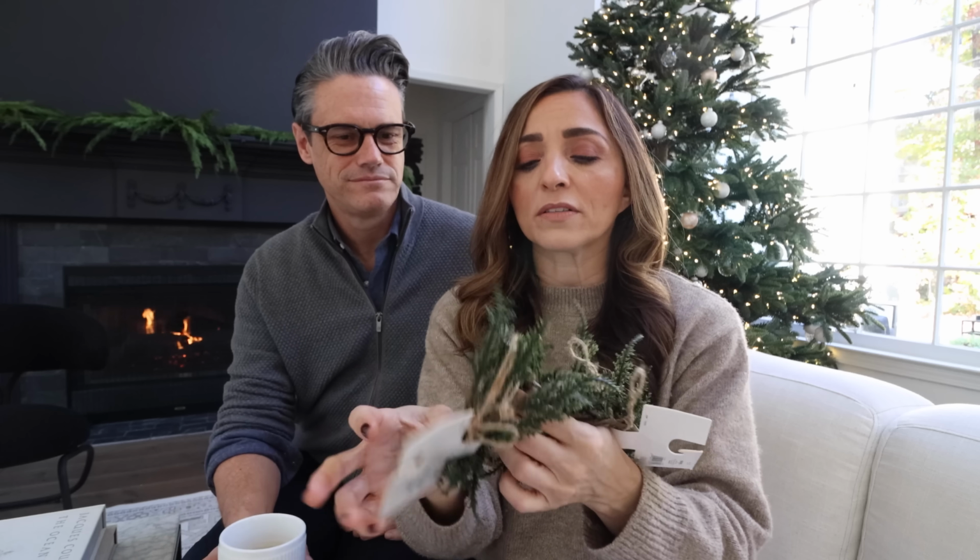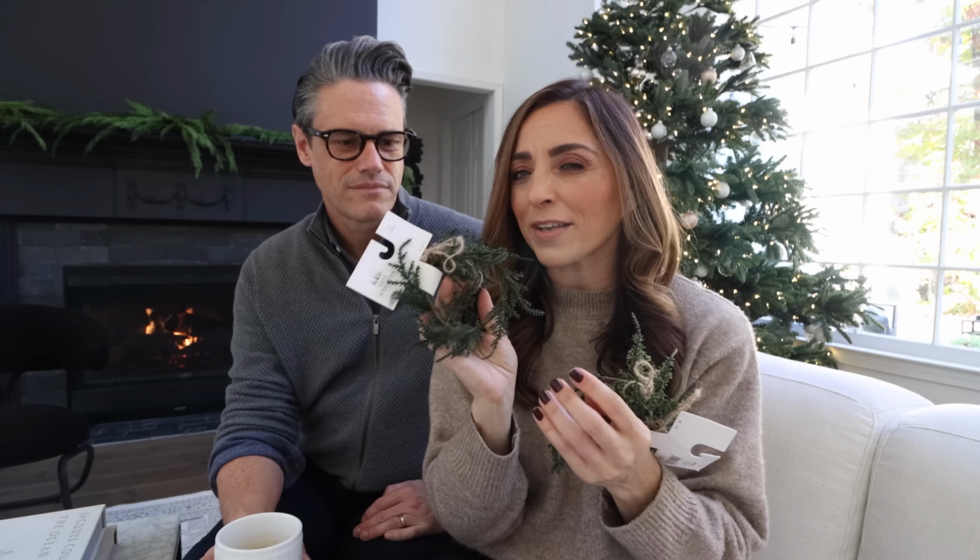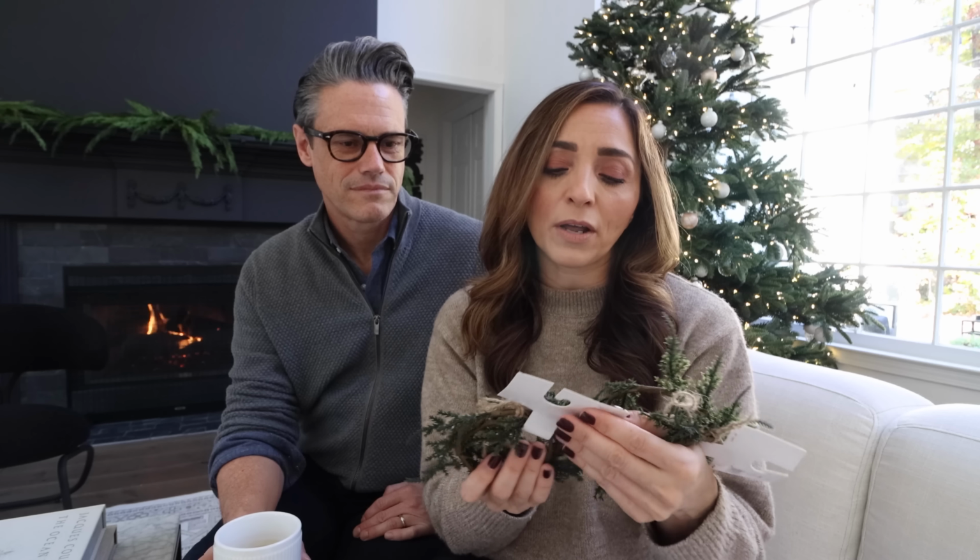I have to set my cup down. I think they're super cute because I was thinking that I would put them on each of the little plates on the table and it would be really, really pretty. I don't know if I can link to these. I'll try to, but otherwise they were in the dollar section at Target.